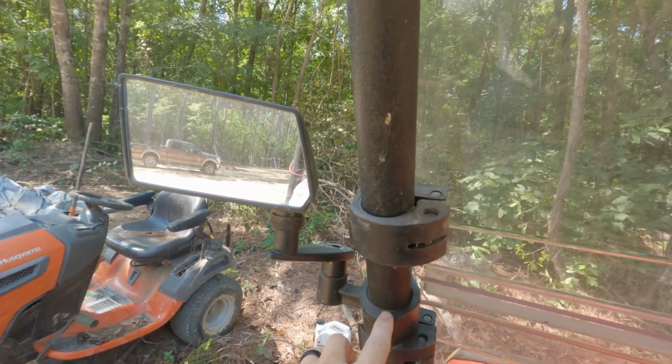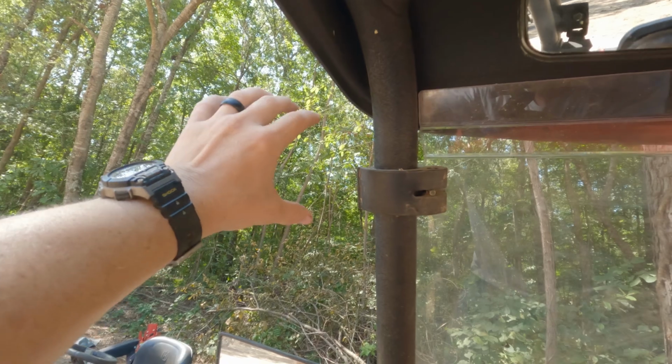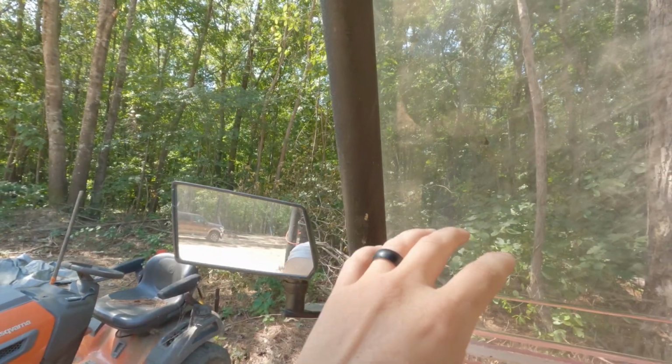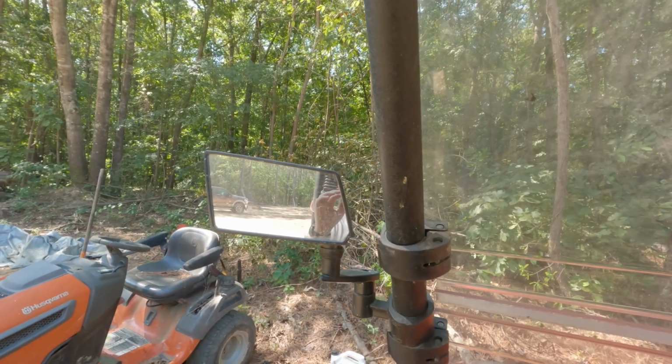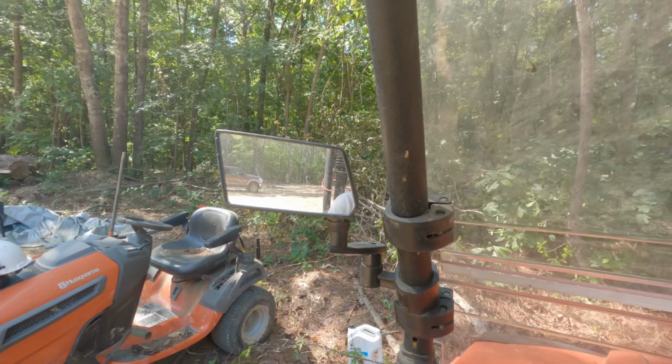Of course, you can adjust these. I think they came, as a matter of fact, they did come up here, and they're way up high. I thought at eye level would be better, but no, I just don't like the shape of this mirror at all. Just don't like it at all.